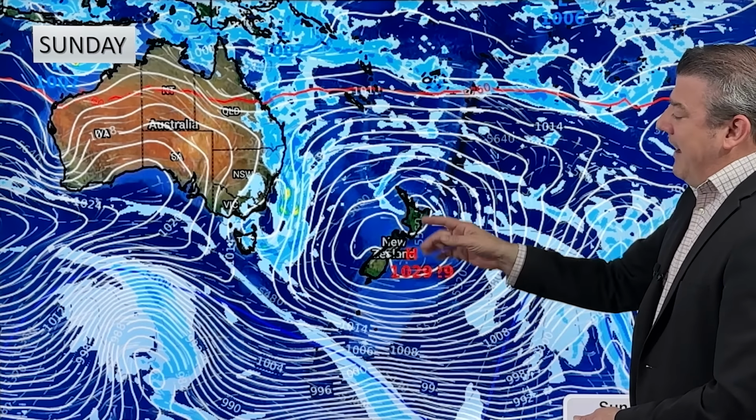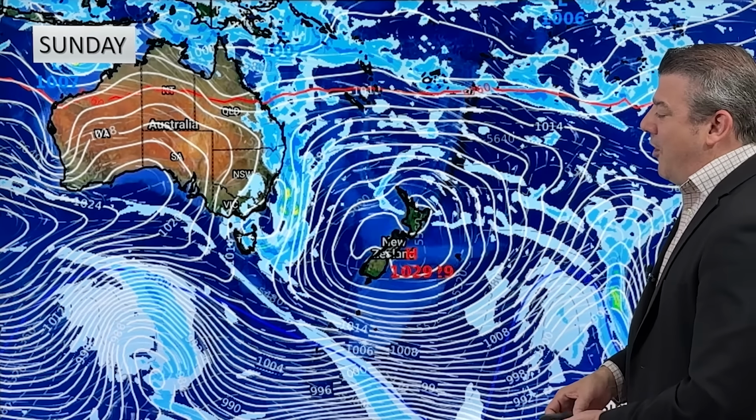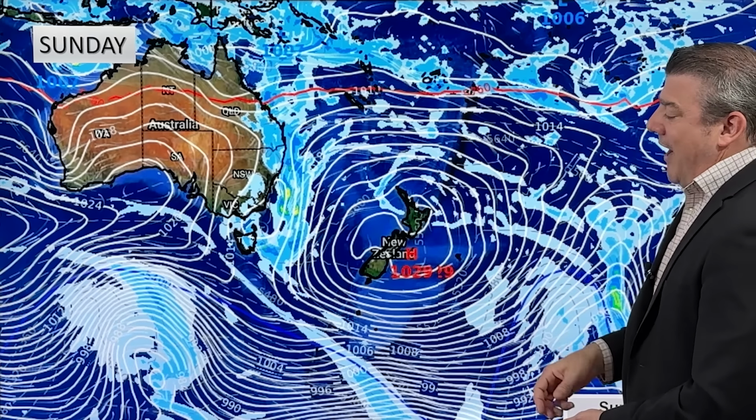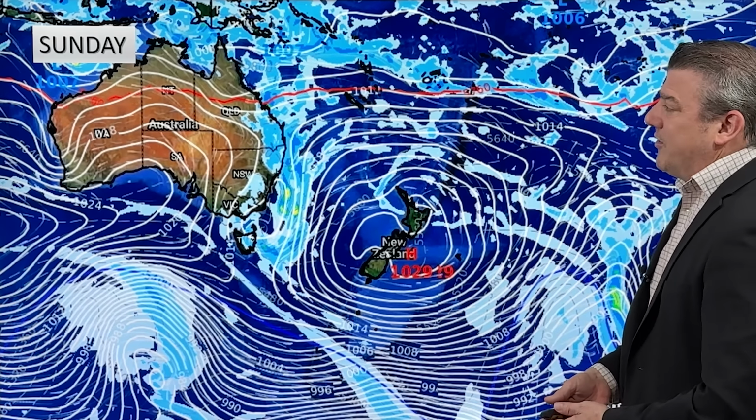Mr. Blobby the high, big blob of high pressure firmly over the top of the country. Might just be a couple of lingering showers around the outer edges. Otherwise, cooler nights, mild afternoons, classic perfect autumn weather.